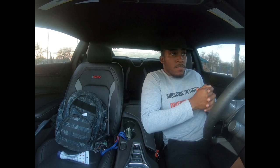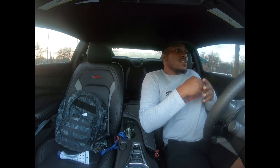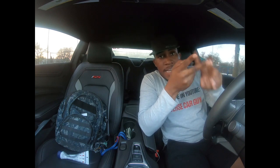I could have got a more expensive Camaro. I got approved for like $50,000, but I only took out what I needed. But if you don't have any credit, you're 18, 19, 20 years old and don't really have any credit history, I would start by getting some secured credit cards, putting money on those, using them, and paying them off to the best of your ability. And then now you have some credit history, just work from there.